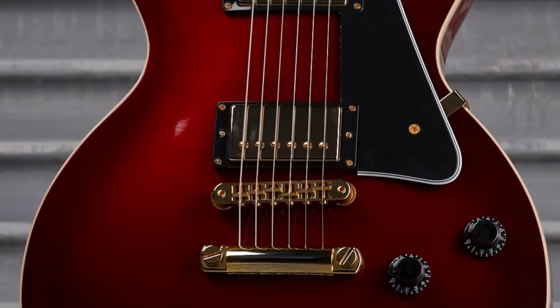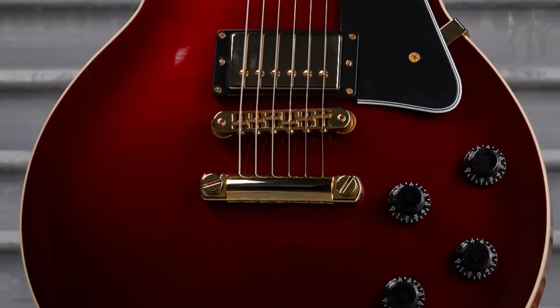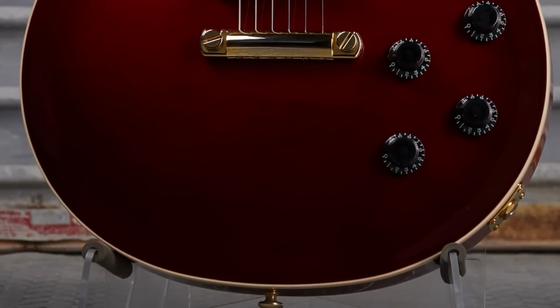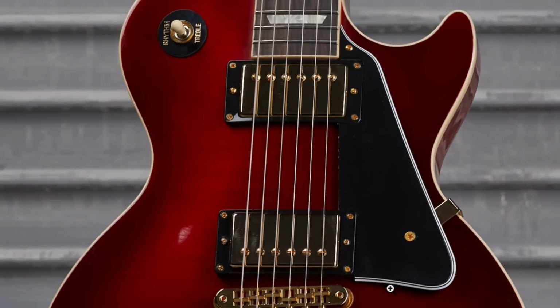They gave it gold hardware. They gave it this very vibrant finish. I love it. But you can still see the flame through it. So it's like the best of both worlds. The custom pickguard is a great attribute on this thing.